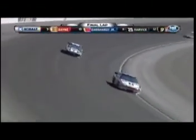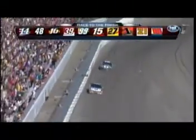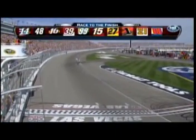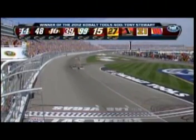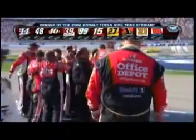Turn 4, final time. Johnson arcs high, brings it down low. The defending Sprint Cup champion Tony Stewart makes it a smoke show in Vegas and wins the Cobalt Tools 400. There, Ryan Newman in that 39 car. He'd been chipping away all day long, finished 4th.